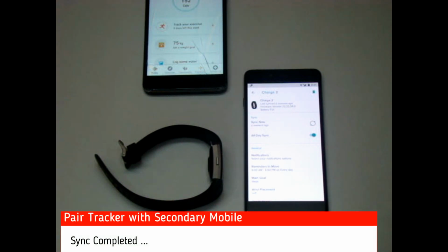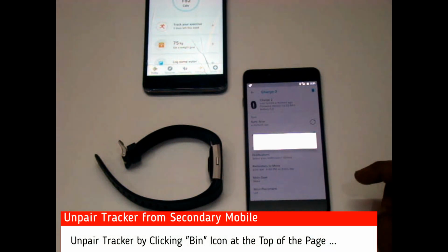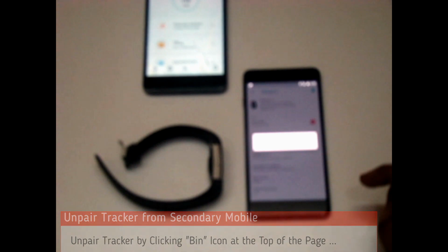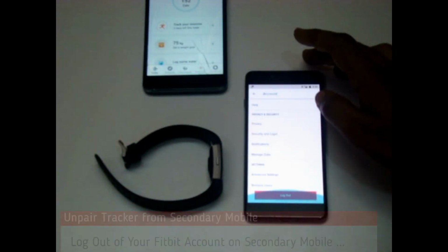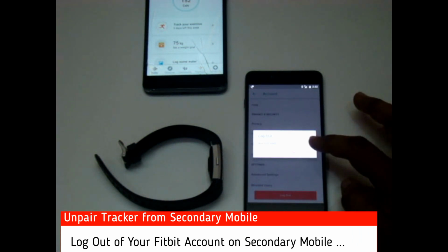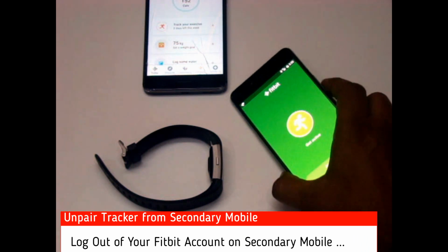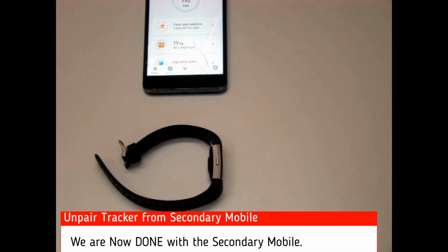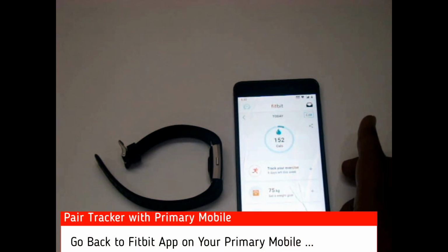Let's unpair this one. Okay, good. The purpose of the secondary mobile is served. Let's put it aside and go back to our primary mobile.